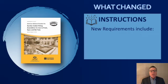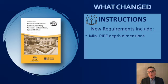Another important, helpful change is there are new instructions required. And so the critical thing we've been talking about already is the minimum pipe depth dimensions. Now, one of the things to be aware of is we refer to this as sump depth, but sump depth technically means the bottom of that sump bucket. And if you have a side port, the depth of the bucket is at the bottom of the pipe. So when you hear sump depth, think pipe depth. And so that needs to be documented.